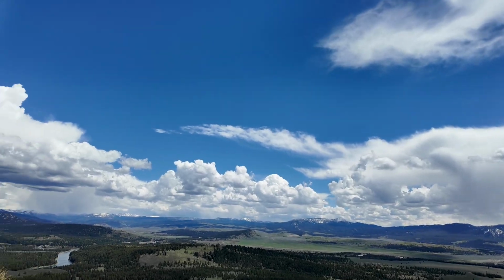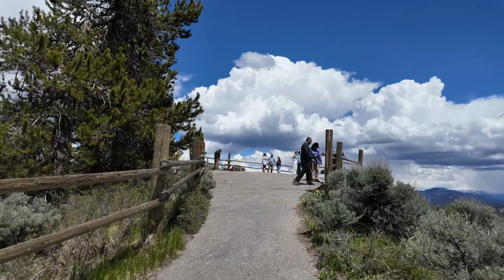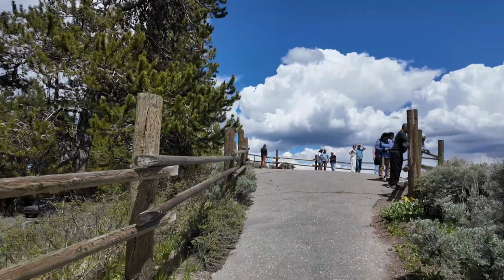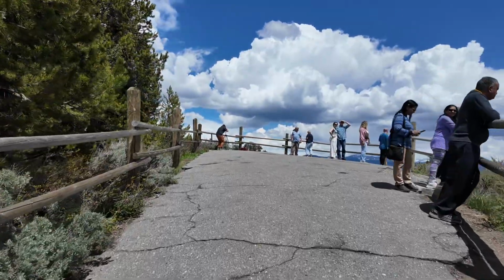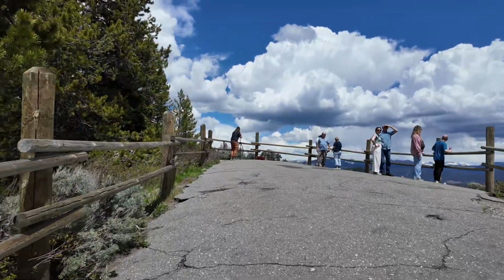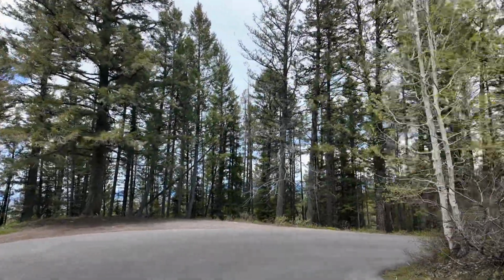In early summer, wildflowers add splashes of yellow, pink, and lavender to the gray-green of the sagebrush. The Snake River winds its way south from Jackson Lake, cutting across the valley. Drive to the summit that rises 900 feet above the valley, the highest point in the park accessible by car.